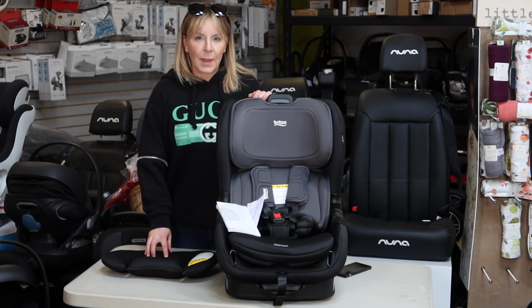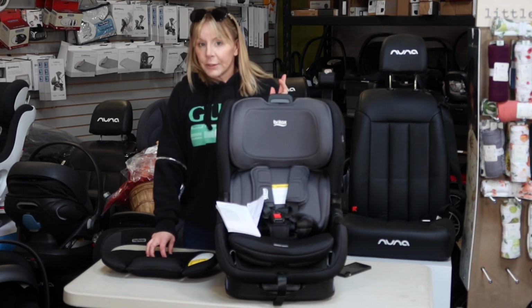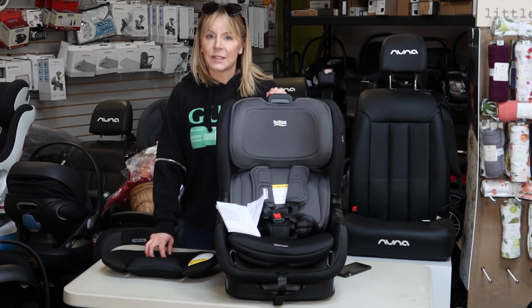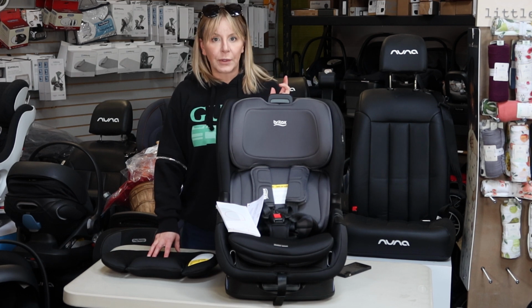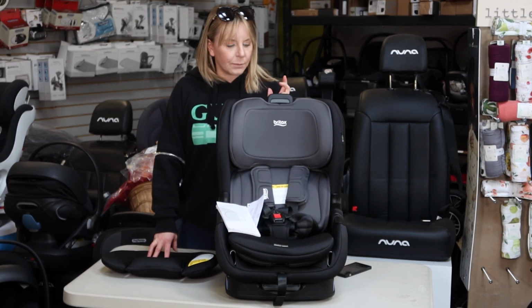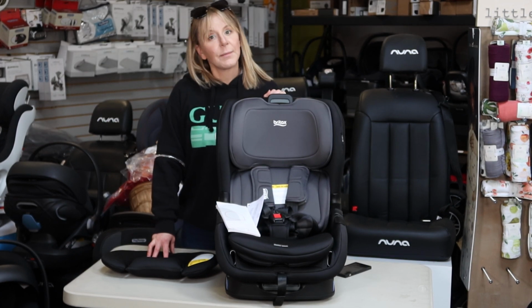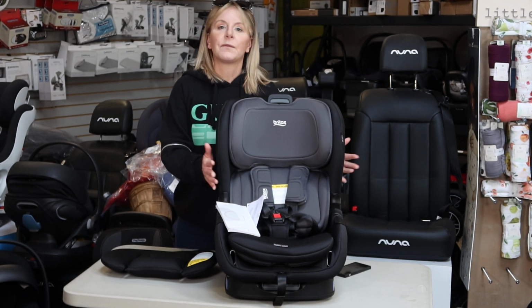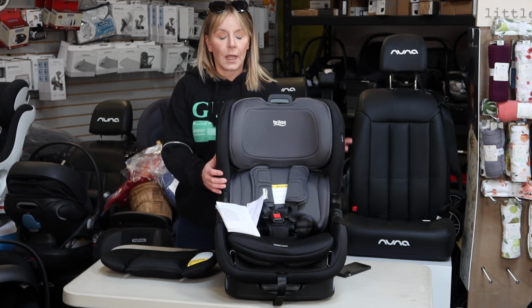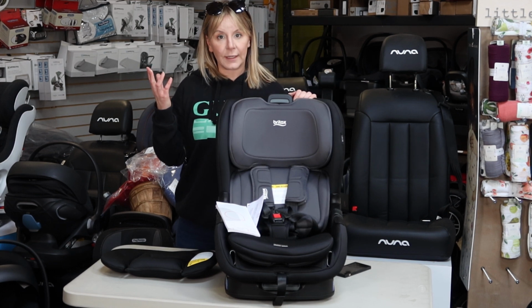Britax is a brand that's been very popular in the United States for, golly, my entire career, so at least the last 17 to 20 years. Very, very well-known brand, known for safety, set the tone as far as safety stuff goes for many, many years, and a lot of nice features about this specific seat. So let's get into what makes this special versus your other style of Britax car seats.